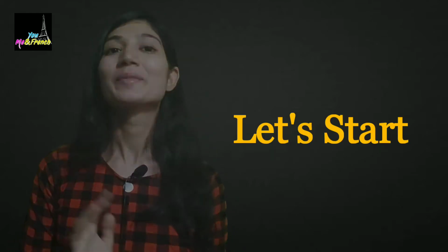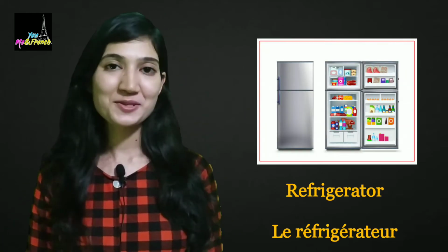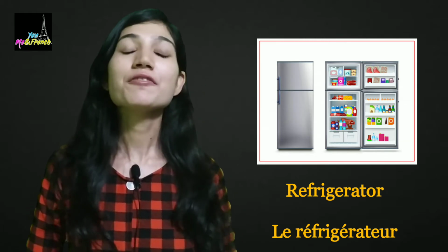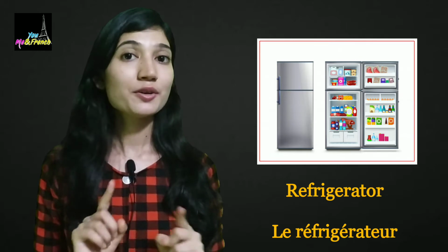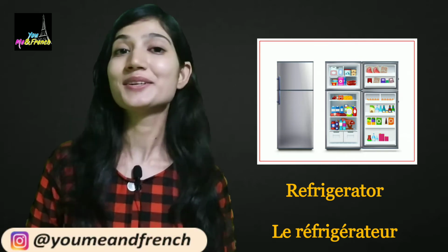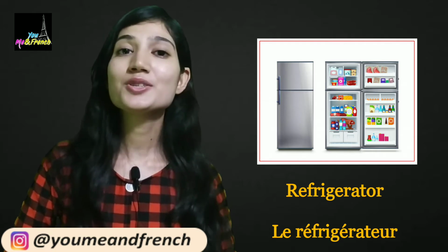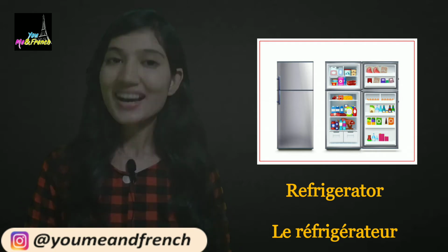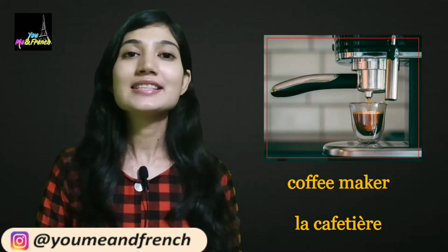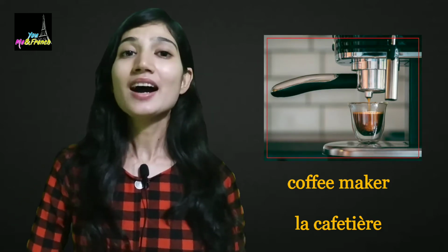So let's start with our first word, refrigerator. Refrigerator is le réfrigérateur. Concentrate on spelling and pronunciation. Le réfrigérateur. Good. Next word is coffee maker. Coffee maker is la cafetière. La cafetière.